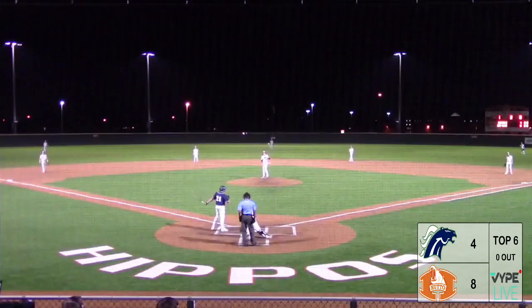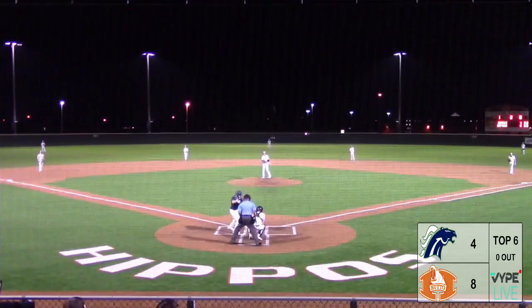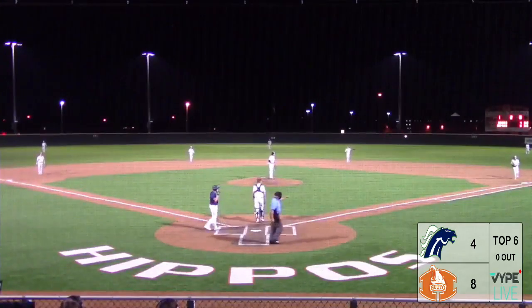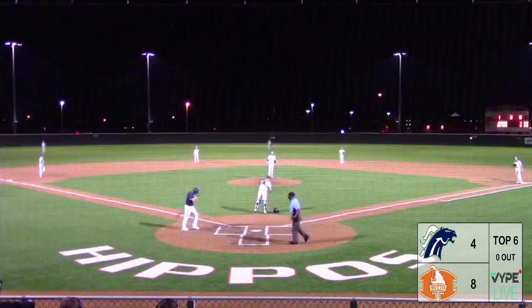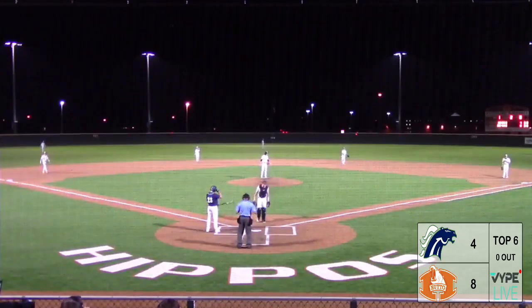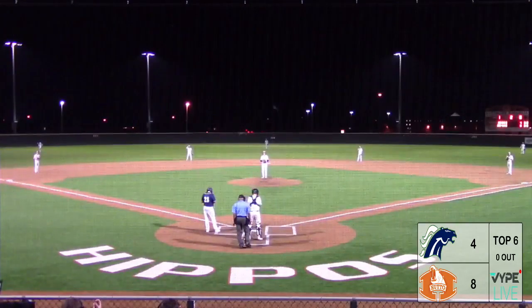Pitcher goes back to the breaking ball. Gets another called strike on the outside corner. Pitcher working with a lot of tempo. Banks checks his swing on that. Umpire appeals down to first base. Umpire says he did not go. So count will be 2 balls and 2 strikes.